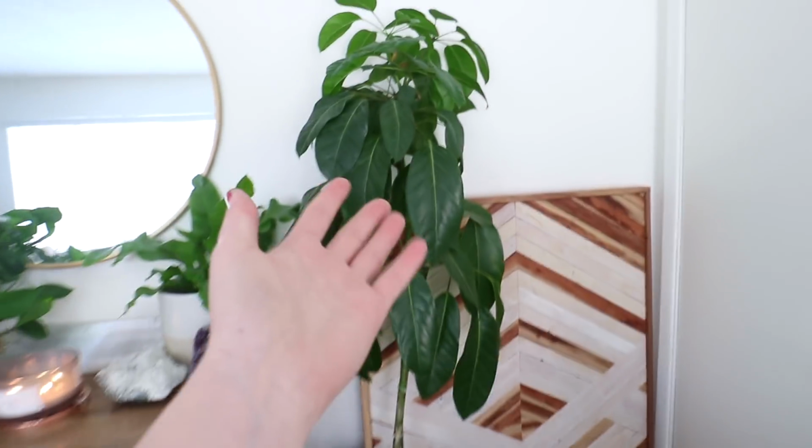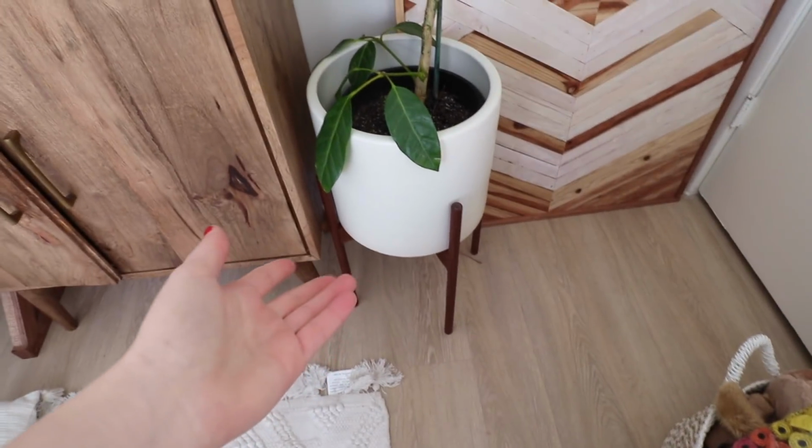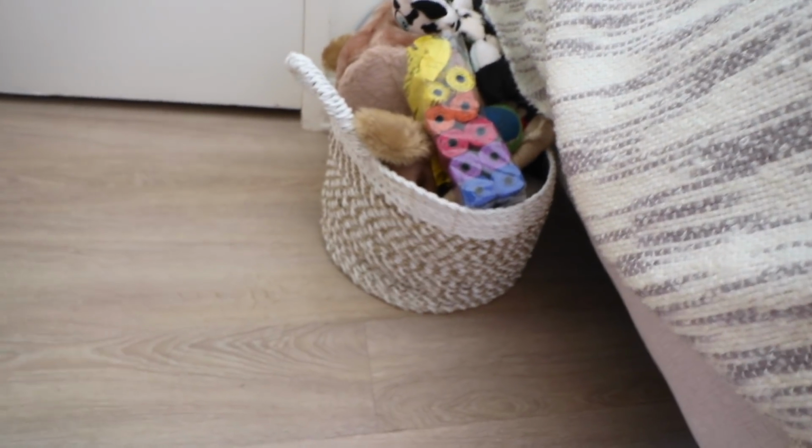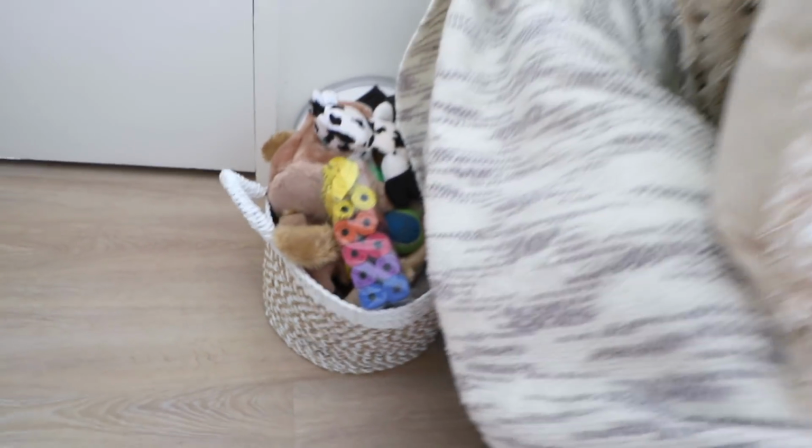This is my baby tree. She's growing a lot. Look, all that's new. And this is a beautiful stand that was incredibly overpriced. I have the dog's basket over here. If you have a dog or a child, I highly recommend getting a cute basket to put all their stuff in because it makes it more aesthetically pleasing.